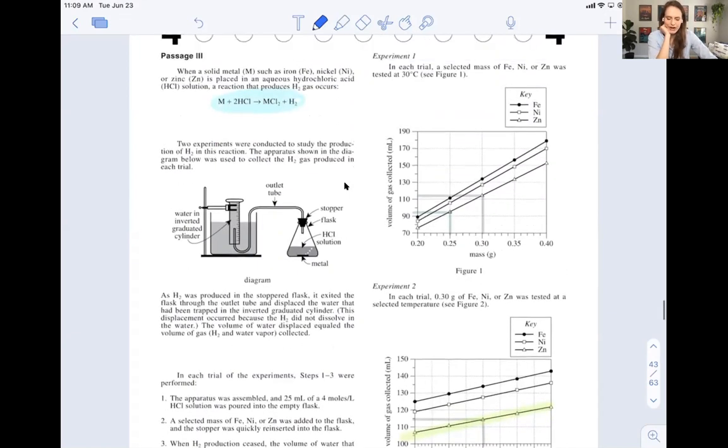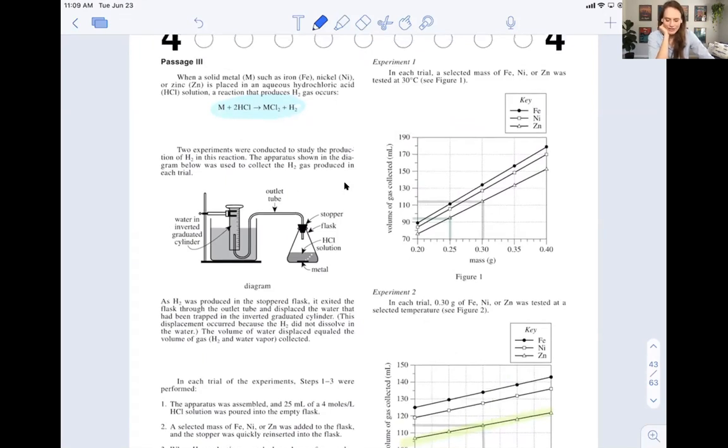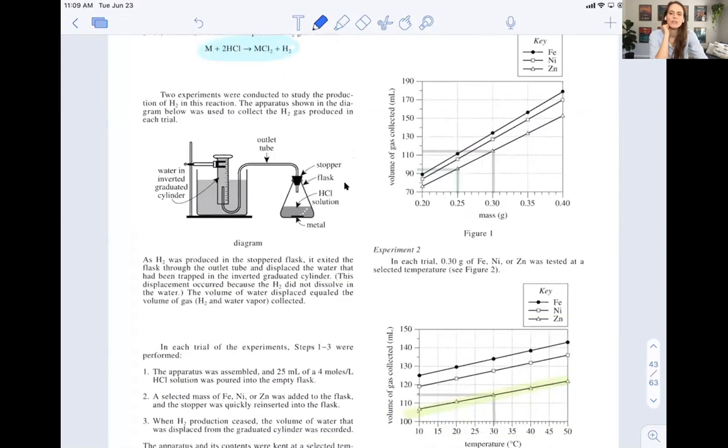What can I do though for these graphs? So let's say I am attempting passage 3 and I see these graphs, and there's something I can do here to just make my life easier for both of these graphs so that I don't make a silly mistake. What can I do here? For both of these graphs, it's just a quick thing, and it's going to greatly reduce the chance that I'm going to confuse iron with nickel or zinc. Think for a second, what could I do here?